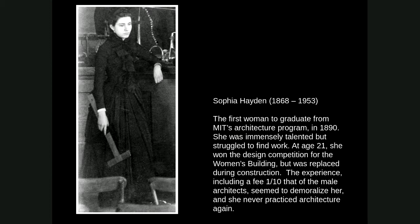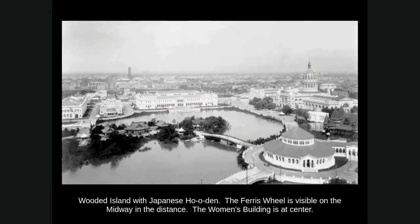But the design essentially is hers. I should also note she got literally one tenth the fee that the other male architects were given, and that probably contributed to her inability to fully manage the construction process. But it really demoralized her, and this was the only building that she actually designed and that was built. And after this, she never really practiced architecture again. So a very quick little burning or flaming star that unfortunately didn't last.